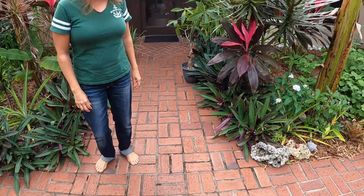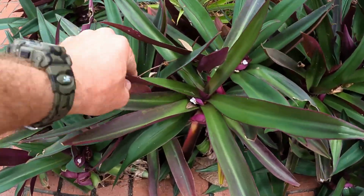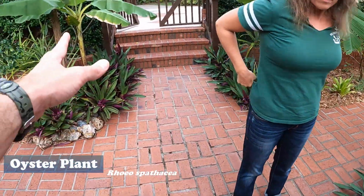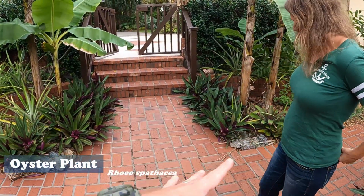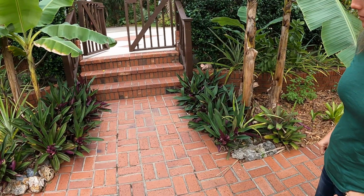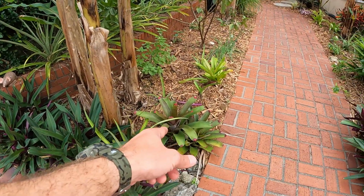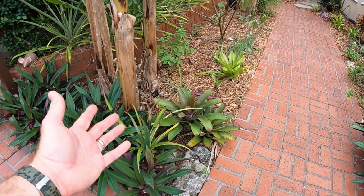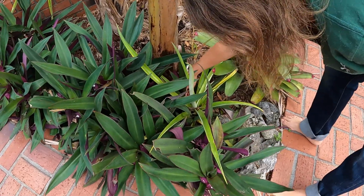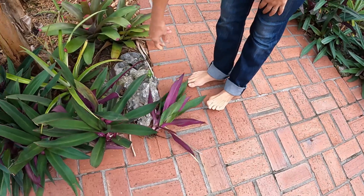So you guys can see our pathway here is lined with this purple and green plant. Oyster plant. Yeah, and it is a great plant. It spreads like wildfire, and it's a killer plant to use to line a pathway or to fill a space that just needs a splash of color. You can plant just one of them sitting out in the open like a croton, or you can have a whole bunch of them. I just love this stuff. And you can pull it out so easy. You don't want it too close to the pineapple. You can just yank it out, pop it out, and it's so easy to replant. Stick it on the side.